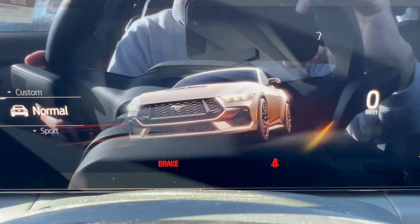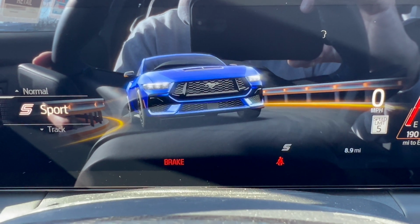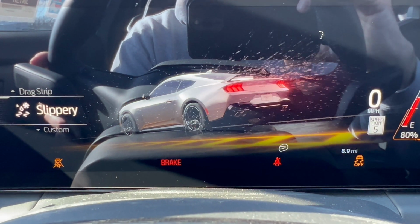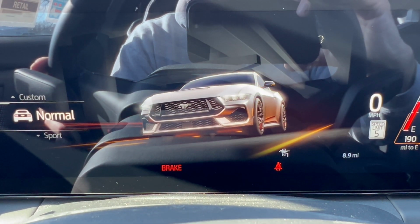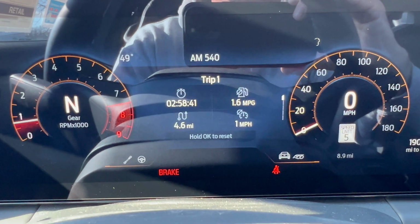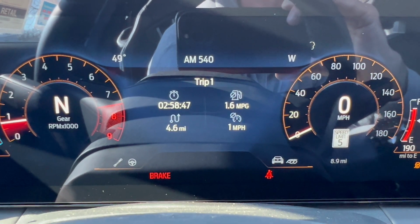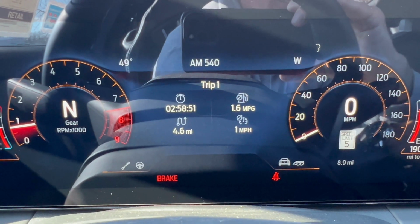Here we go. We have normal, sport, track, drag strip, slippery, custom, normal. There you have that, looking good. And if you want to see how these different digital clusters look, here we go.